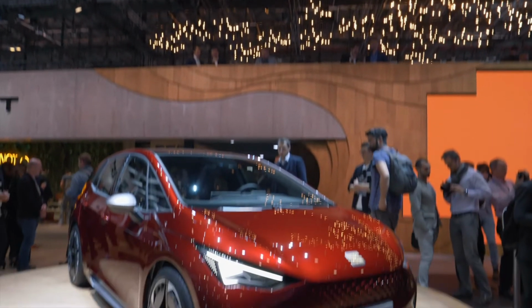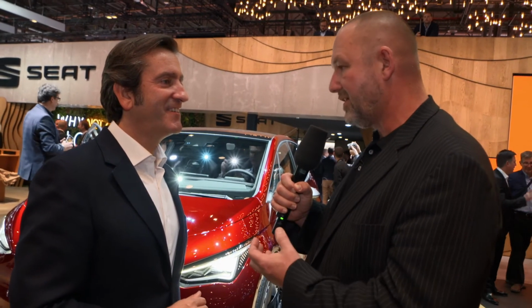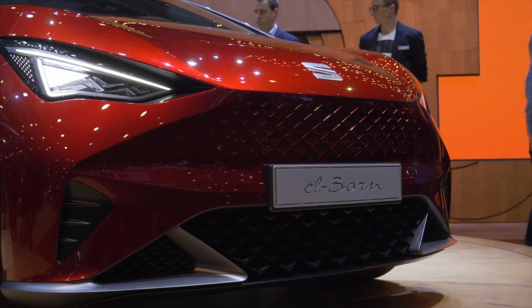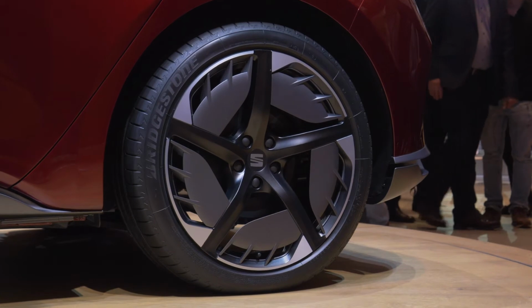The L-Born offers a range of 420 kilometers based on the new WLTP test cycle. Alejandro, we're here in front of the first purely electric Seat ever. How hard or how challenging is it for you as a designer to create a car like this without losing the spirit of Seat? Well, this is actually a real challenge. It was a real challenge to create this Seat L-Born, our first electric vehicle, because the architecture is new. And then we always have to find a new way of expressing the typical values from Seat when we have a new architecture.